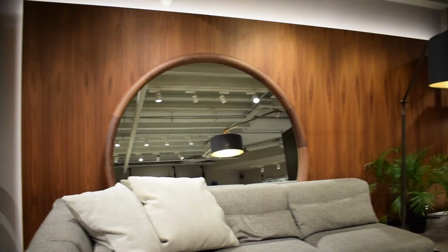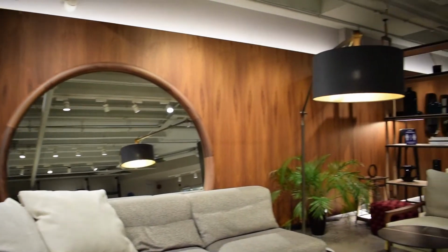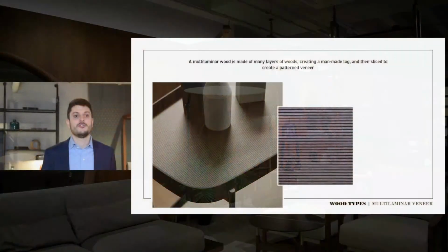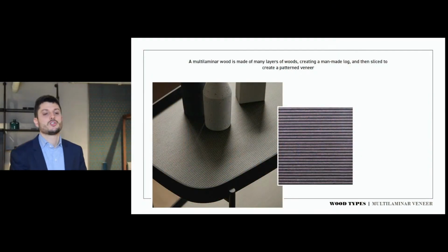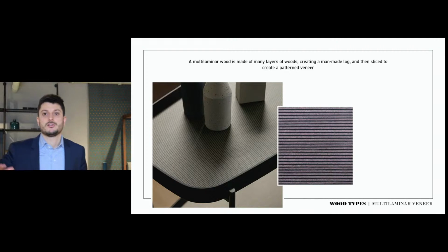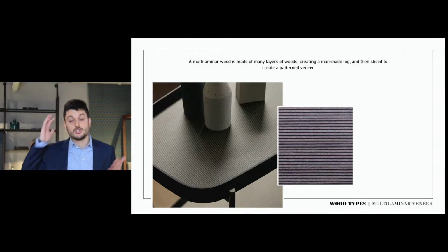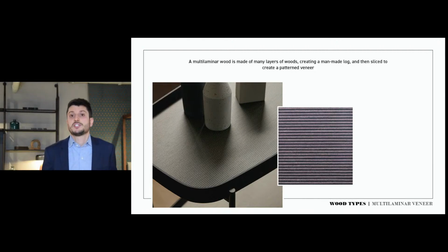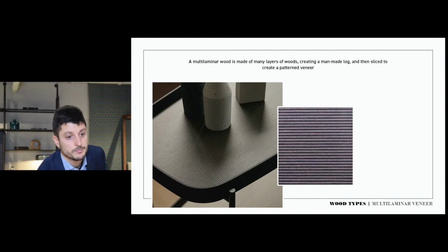Veneer can be also completely different. For example, multilaminar veneer is a wood made of many different layers of wood, creating a man-made log and then sliced to create a patterned veneer, as you can see in this picture. This is a geometric shape that highlights the beauty of the wood. Again, another example of something that we cannot create using only solid wood.